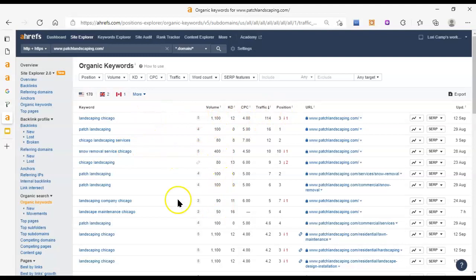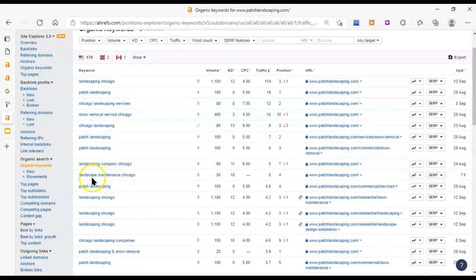But we can also see other ones that they're showing up for. Landscape Maintenance Chicago, right? This one's got a little bit lower keyword volume and it's got higher KD, so it's probably not really worth going after right now. But if we were already doing well on other words, it might be a good idea.